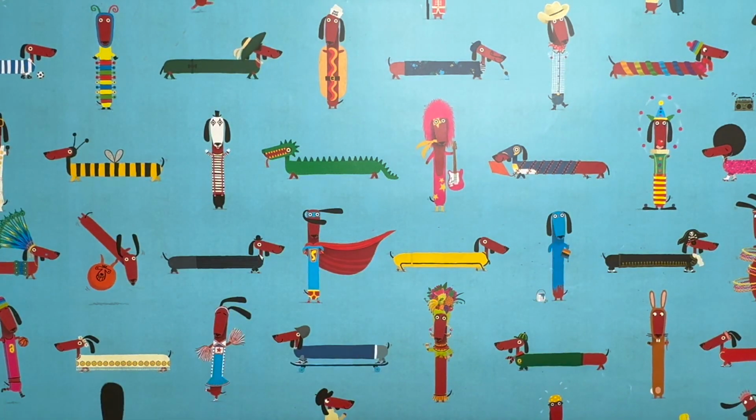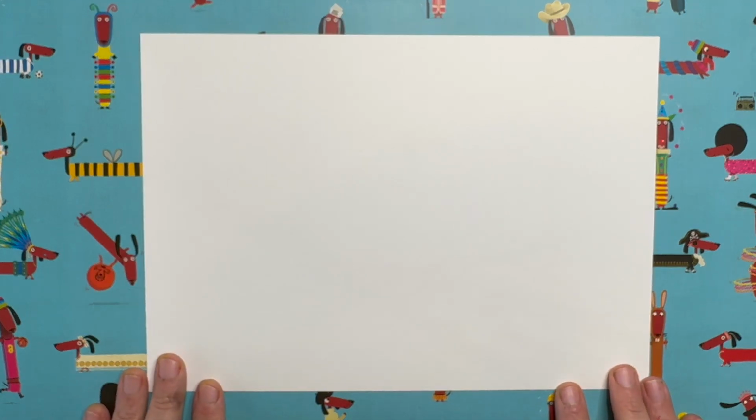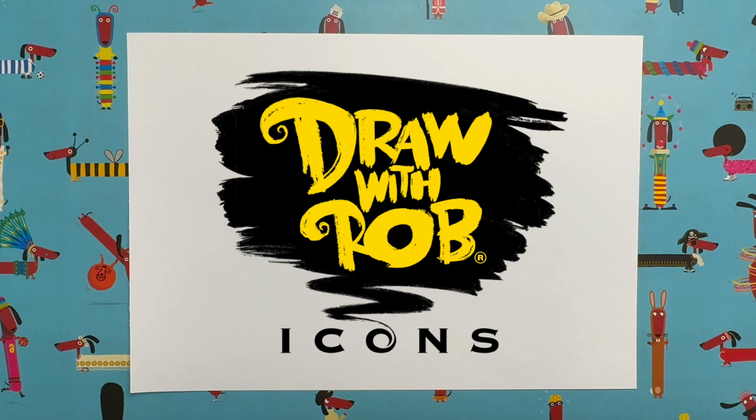But we are here today, of course, to do a drawing together. And this is a very special episode of Draw with Rob, because this is one of my Draw with Rob icons videos. This is where I draw a very famous character, not one of my own characters, but a world famous character. We've done a few of these already. I've done Mickey Mouse, R2-D2 from the Star Wars films, Garfield. Who else have we done? I think I've done Pikachu, one of the Pokemon, and I've even done a Christmassy one of the Grinch.